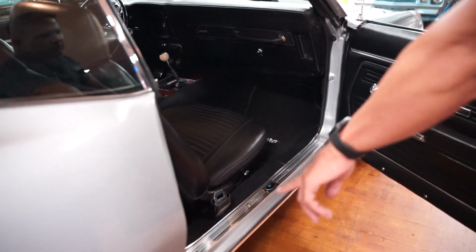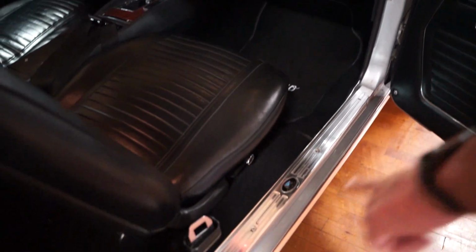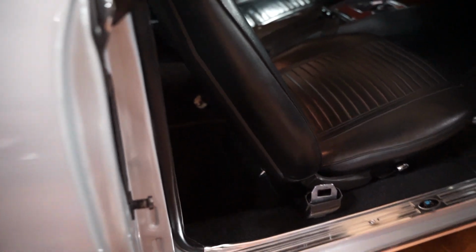Even the door jambs, check out the door jambs. See that Fisher Body there, that door sill, that's nice and silver. Door jambs are nicely painted, not chipped.